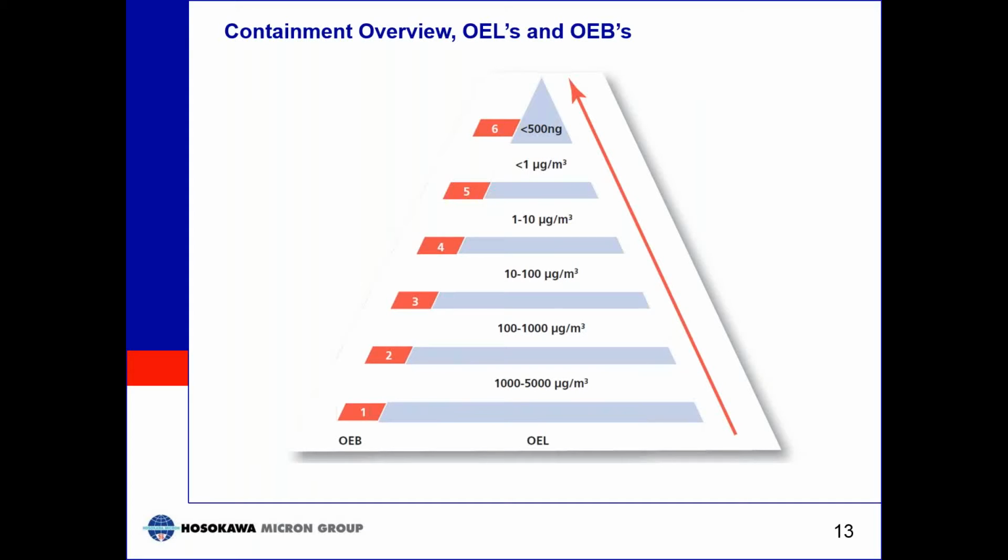Operator exposure levels or operator exposure bands: company health and safety will assign products to one of these levels or bands depending on their potency and effect. It is worth noting at this point that certainly in the pharmaceutical industry, different companies have slightly different OEB bands, and so it is wise to check what the actual band relates to.